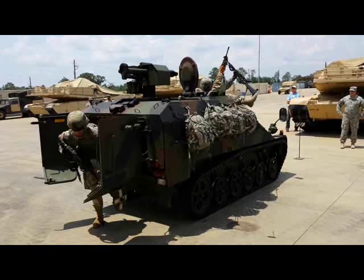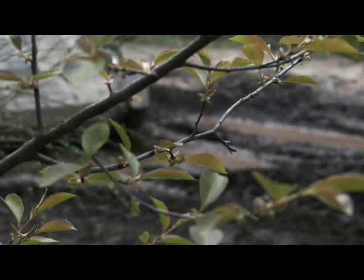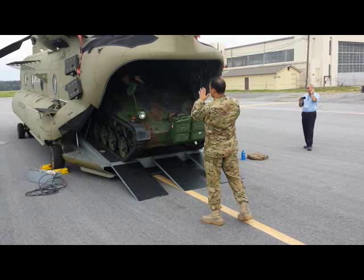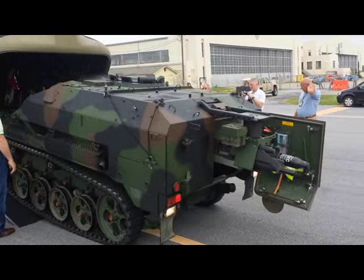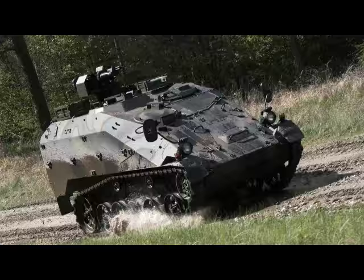It must not exceed 11,669 pounds for CH-47 sling and interior load. The vehicle must drive into and out of the CH-47 with all passengers and onboard equipment. It must be ready for operation 10 minutes after unloading from the aircraft. Have an operational range of 300 miles. Be able to operate in any mix of terrain profiles.